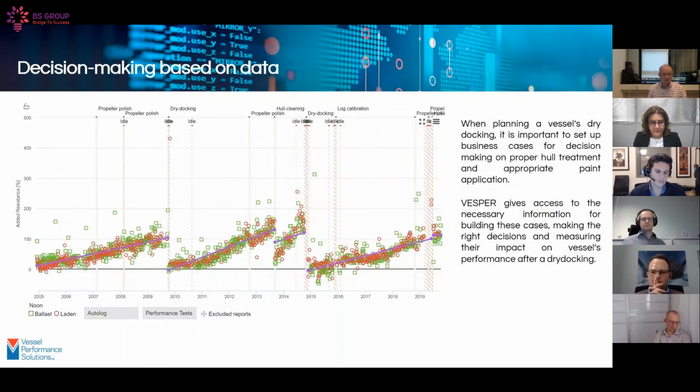But the trending is essential. As you can see here, this is just an example from one of our vessels. It's not the worst looking example in our portfolio, it's a good looking one, but the trending is important, and it is there to determine the efficiency of the hull, the propeller, and the engine.